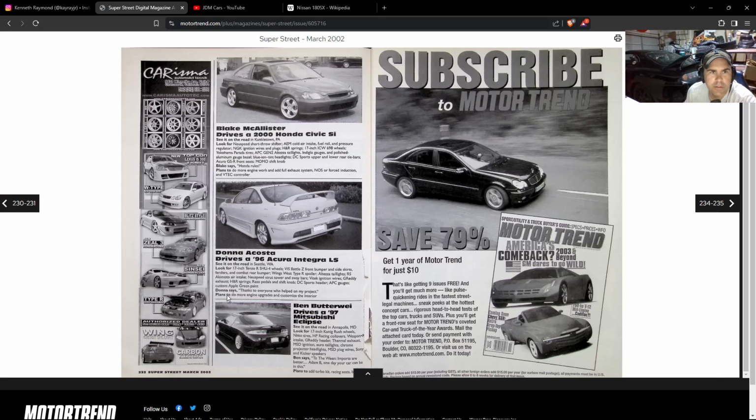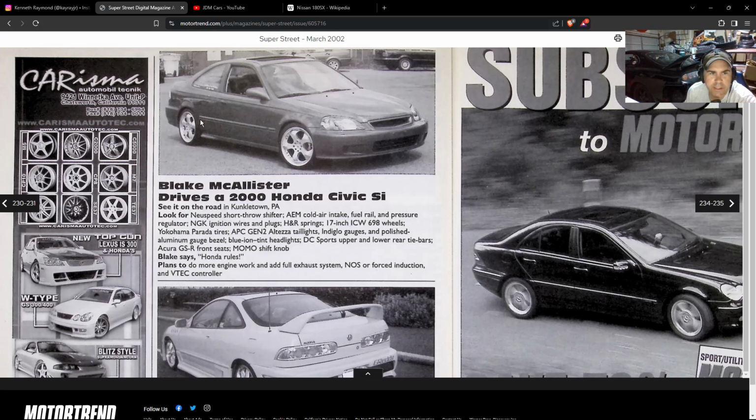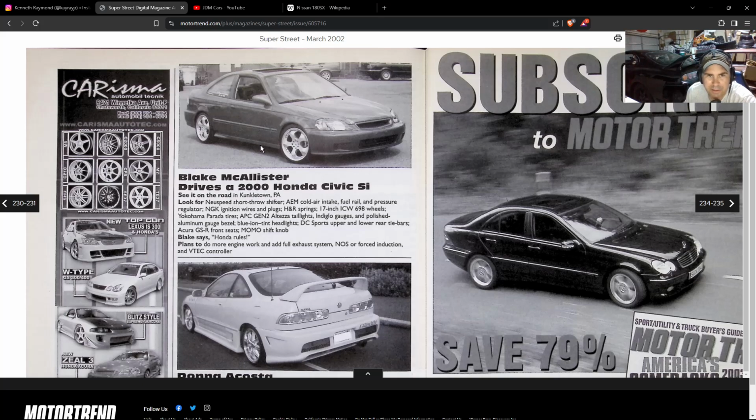What is going on with this? Brake McAllister drives a 2000 Honda Civic Si. God, those wheels are ugly. I don't know why. New speed short throw shifter, AEM cold air intake, fuel rail and pressure regulator, NGK ignition wires and plugs, H&R. I'm telling you, NGK was the company to go to. I don't know why. What happened with NGK at the time that caused everybody to put these on? 17-inch ICW 698 wheels. I'm glad those are not on my car. Altezza taillights. Yeah, it's ugly, ugly, ugly. Just too much. It sticks out like it doesn't belong. Like we know you added it on there, but it didn't flow at all.